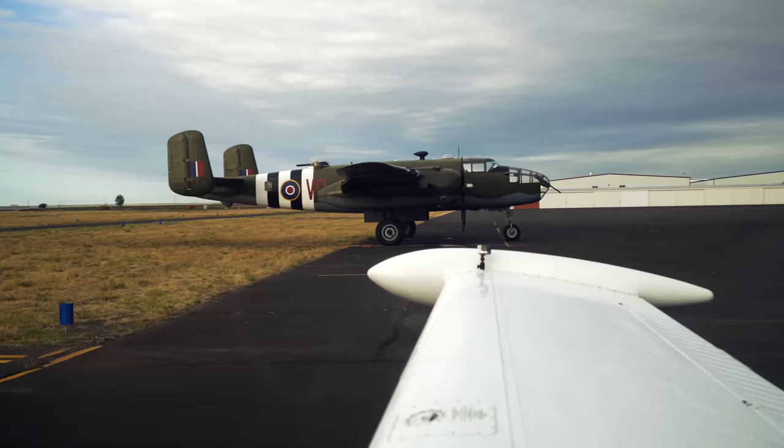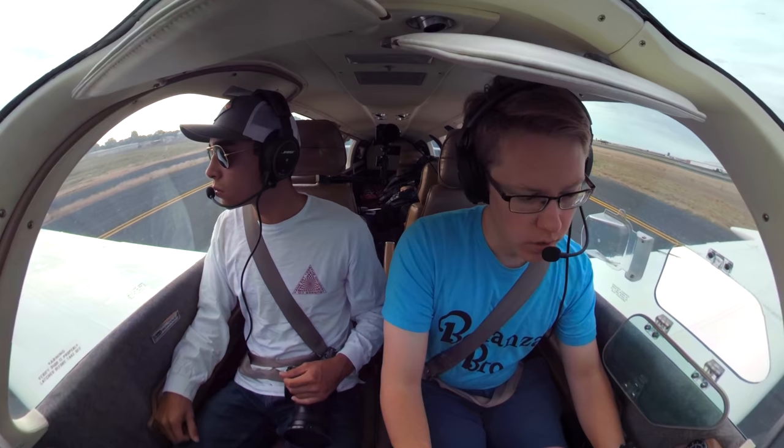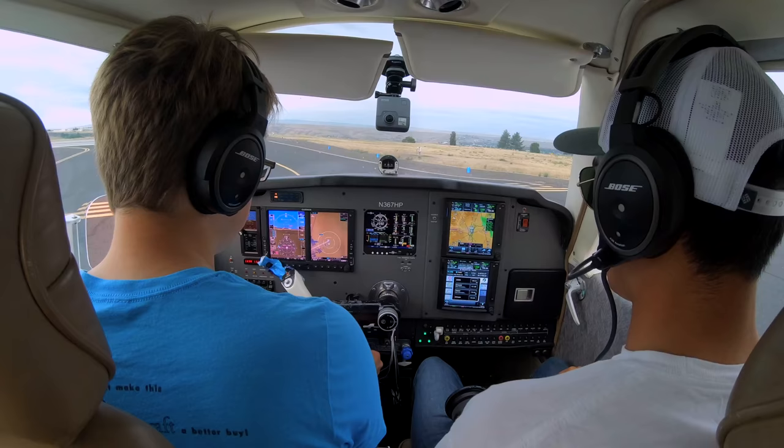Nice little E25. So we're heading to Doug Bar. It's this little grass strip just on the Oregon side of the Snake River. You ready to go? Let's rock and roll.